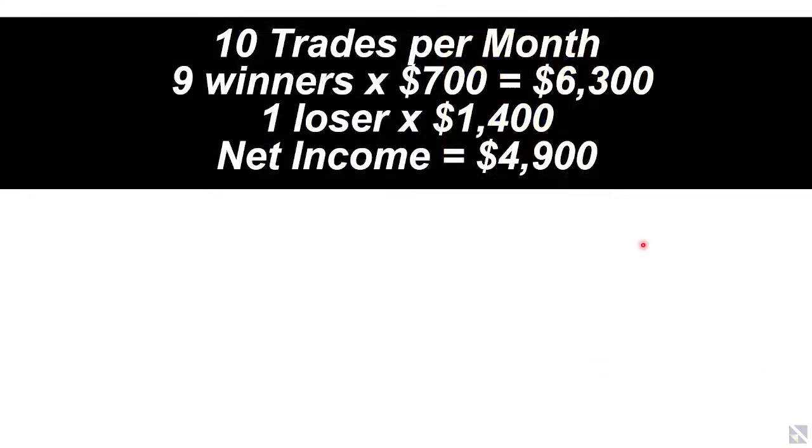Does this make sense? Well, if you do 10 trades a month and you win 90% of the time, that means 9 winners, right? 9 winners times 7%, which is, let's say, $700, you make $6,300 on your winners. Your one loser, you subtract $1,400 for that loser. You're still net income of $4,900.